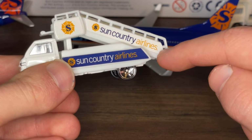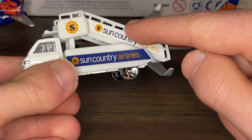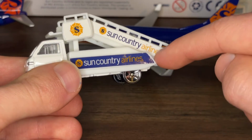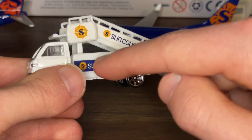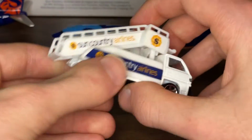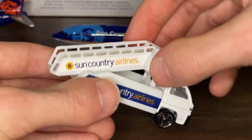And then the Sun Country Airlines logo here. I also like the overlap here. Between having the white background, the blue Sun Country, and then the orange airlines. And here you have the blue background, the white Sun Country, and then the orange airlines. I think that was a pretty cool design for this vehicle.